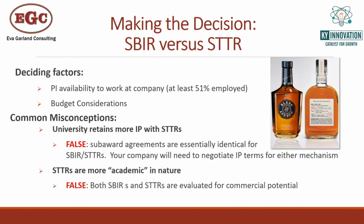Secondly, some people believe that STTRs are more academic in nature. And again, this is false. Both SBIRs and STTRs are evaluated for commercial potential. Neither of these funding mechanisms is awarded to hypothesis-driven research. They are focused specifically on bringing a specific product idea to the market, and they're evaluated in the same manner.